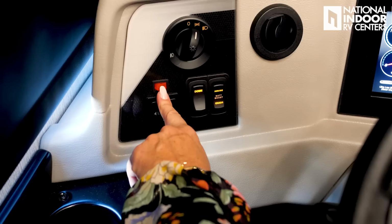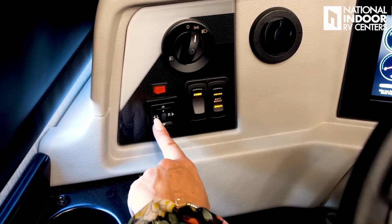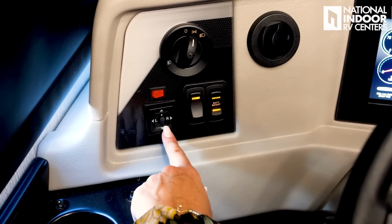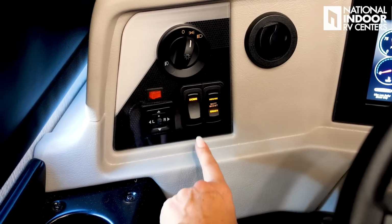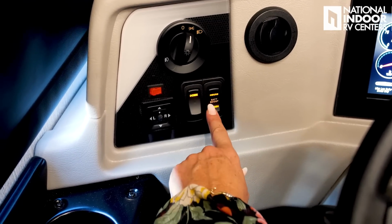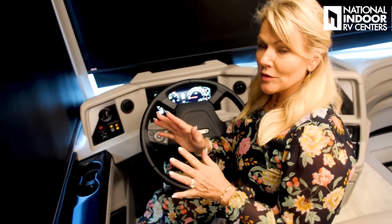Now this is our defrost button for our convex exterior mirrors, and our controller to adjust those mirrors as necessary for the driver. Our dome light, which is just above the captain here, and our battery boost button. Super important button. So the battery boost button, so important.